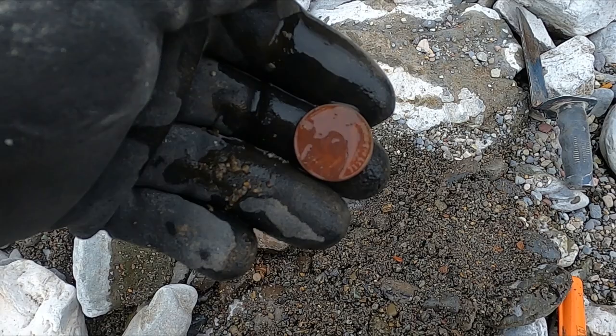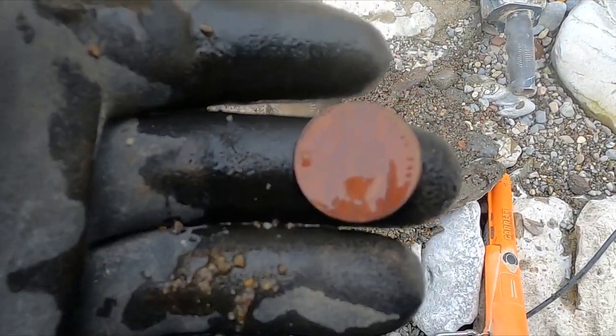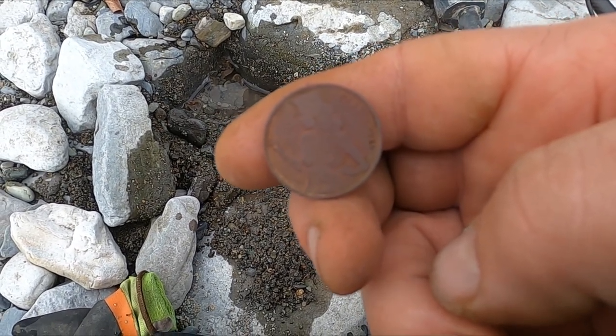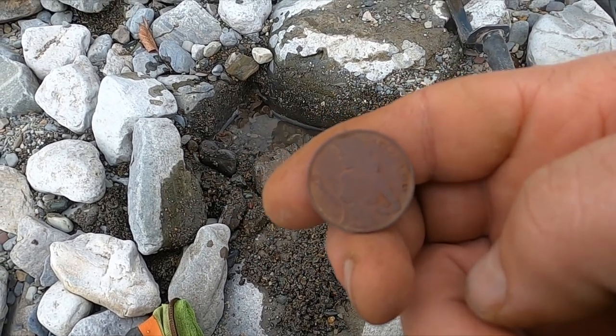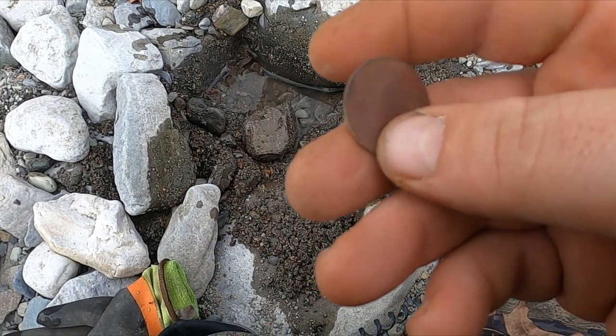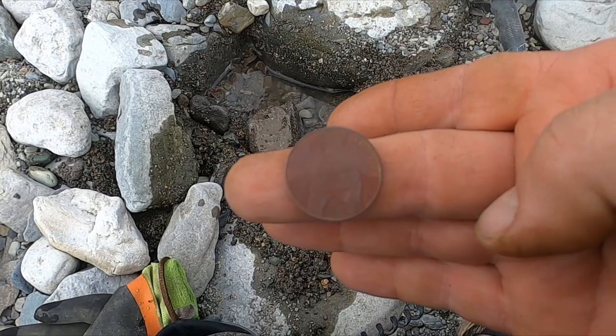You know what? Let me clean this up. All right, I don't know if I should show this on a family metal detecting show, but it says heads I win. And the back side, literally, says tails you lose.